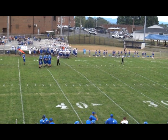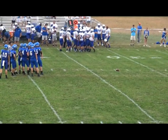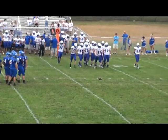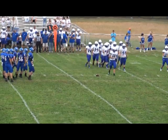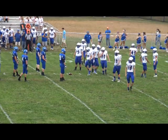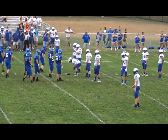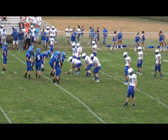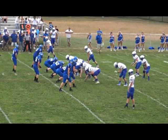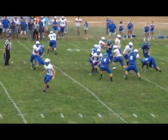Number 33 for Pioneers. Thomas Walker's offense is now getting on the field there. I don't know, they probably marked the ball in play. And they're getting down close to a snap. They get the snap off, I think, just in time.